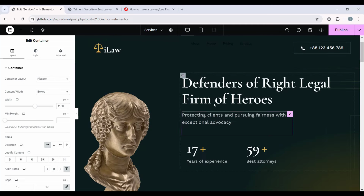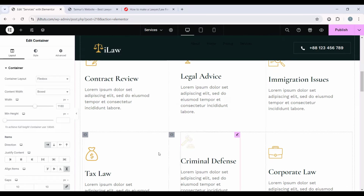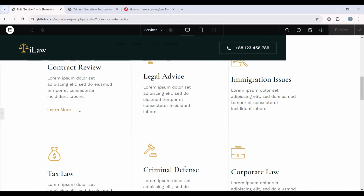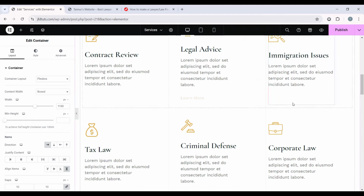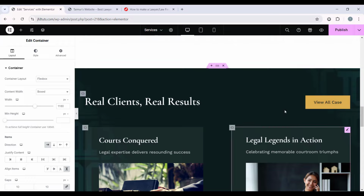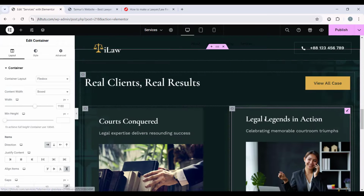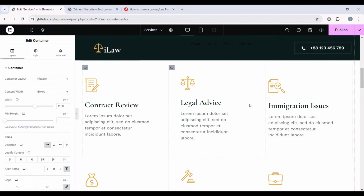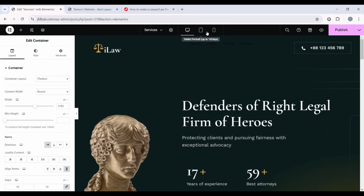We can see we have a nice banner here, a services area here. We can see all the services. The similar design we have in our homepage, which is a little dark color, but this is full light color. And we also have some other sections, really amazing sections here as well. All right. And again, of course, everything is changeable, editable, and fully responsive.